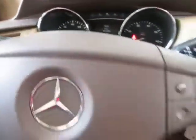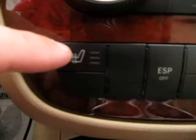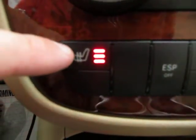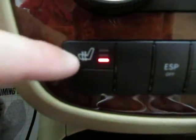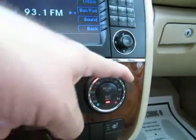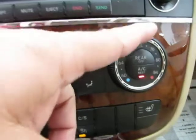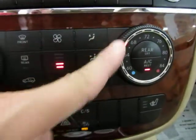Okay. We got wood trimming all around the vehicle. We do have heated seats on both sides: high, medium, low, and off. It does have dual climate control, which means, for example, I can put the passenger side, let's say, at 70 degrees, while this side here is a 60, which all it really means is that the AC vents on the right hand side of the vehicle will blow at 70 degrees, while the ones on the left hand side of the vehicle will blow at its maximum, or whatever it is you set it to.